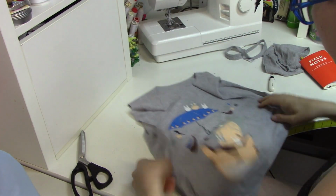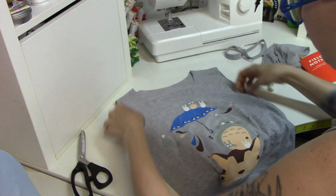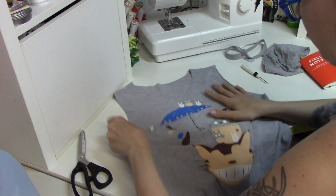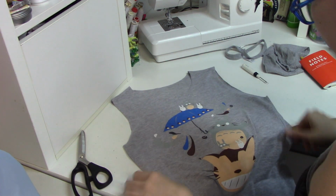At any point in this process, it's a knit. It's a double knit jersey t-shirt material. It's stretchy. It's not going to fray. You can just leave these edges raw. They won't look as neat, and they might be more prone to getting stretched out the more you wear it and it goes through the wash and all that stuff. But you can stop at this point as well and just snip things off and you get a tank top, and it's great.